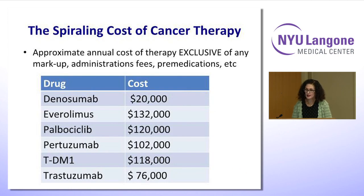We spoke a little bit about cost, and to give you an idea, palbociclib, one of the CDK inhibitors, costs $120,000 a year. Trastuzumab, Herceptin, is $76,000 a year, and we've added pertuzumab, which is $102,000 a year. So every time we go to use one of those, you're looking at $100,000 to $200,000 a year for the drug costs, never mind the blood tests, the visits, the transportation, et cetera. So we do have to come to understand how important these drugs are. Are they worth it? Are they worth the toxicity? Do they work well enough to spend this money on the drugs?